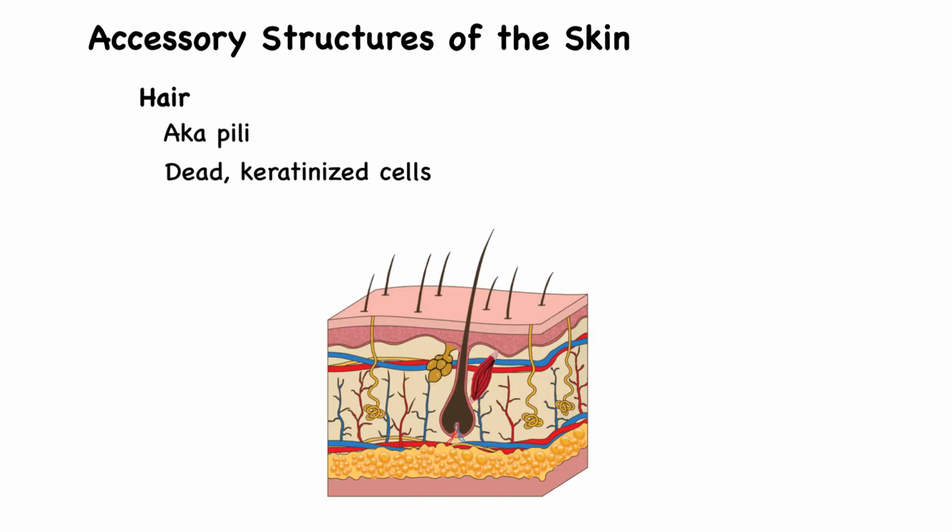Several accessory structures arise from the embryonic epidermis, but are located within the dermis. These include hair, nails, and glands. Hair, also known as pili, is made up of dead, keratinized cells and serves important roles in protection, sensory input, and thermoregulation. The part of the hair you can see above the skin surface is called the hair shaft, while the portion that is embedded within the skin is referred to as the root and extends deep into the dermis.